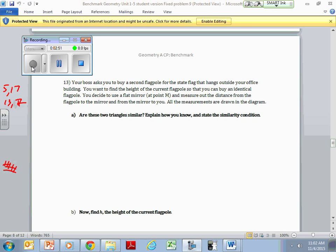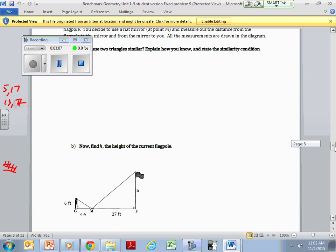That is AA, so essentially, now find. Oh, I see. Okay. So basically, we're going to use the picture data in B to answer A and get the answer for B. Anybody know if these two triangles are similar? Your choices are AA, two angles match, SSS, three sides match, or SAS, a side, an angle, and a side. They work out together. So which of the three were you saying?